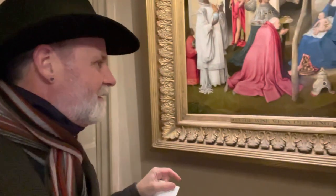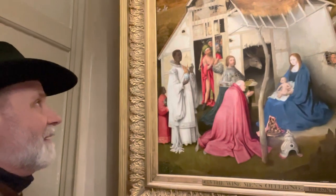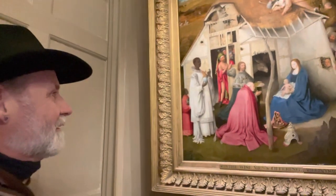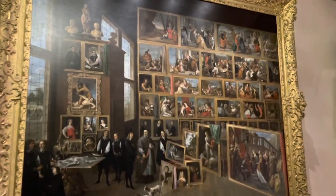This is a painting by Hieronymus Bosch. It's the wise men's offering. They think that Herod is the naked guy hiding in there with his spies, watching the birth. It's like paintings of famous paintings.